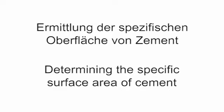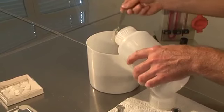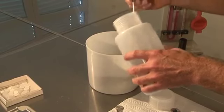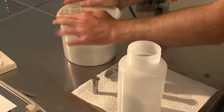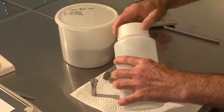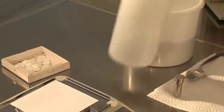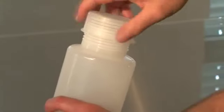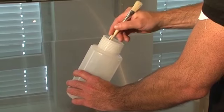Determining the specific surface area of cement. Procedure. The specific surface area, the Blaine value, is to be tested on a random cement sample. A sufficient quantity of the cement to be tested must be filled into a bottle with a screw top. It must be shaken vigorously for 2 minutes in order to dissolve any agglomerates. The sample is then left to stand for 2 minutes. Subsequently, the cement is carefully stirred with a clean, dry rod in order to evenly distribute the fine particles.